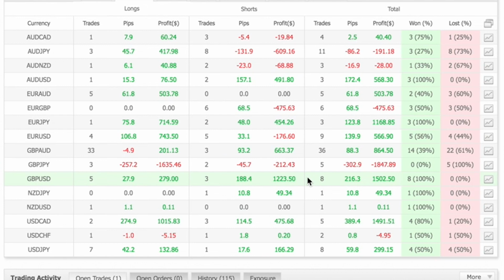But let's have a look from a profit point of view, which pair was more rewarding for him. We can definitely see here the pound dollar, the 8 positions he took on the pound dollar. He won 216 pips and $1,500 on this one. And also we can see here on the euro yen, with only 3 positions he gained 123 pips and $1,168. We can see good profits also on his pound Aussie positions, as well as the euro dollar, Aussie dollar, euro Aussie. Okay, so he had quite a few good pairs on which he gained good profits.